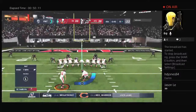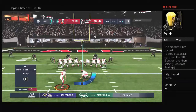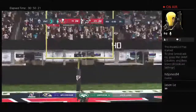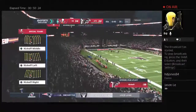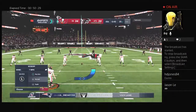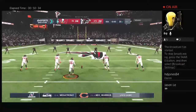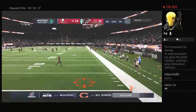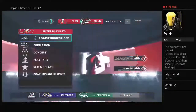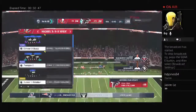The extra point now coming from Myers. And we are tied here in the 4th quarter. That will tie the game at 34. Jason Myers set to kick off. So here comes the kickoff now, all even here in this fourth quarter. The Falcons take over 1st and 10 at their own 25-yard line.